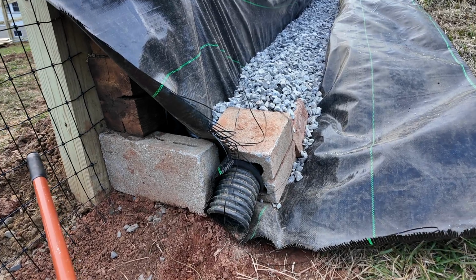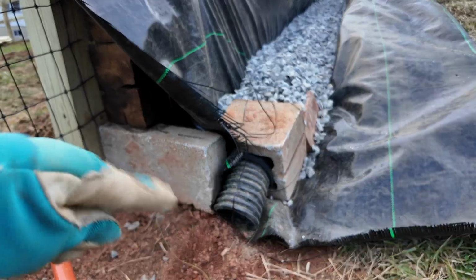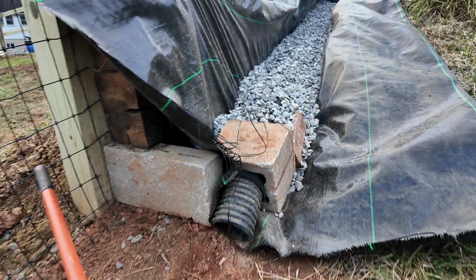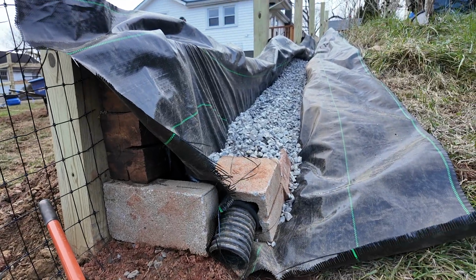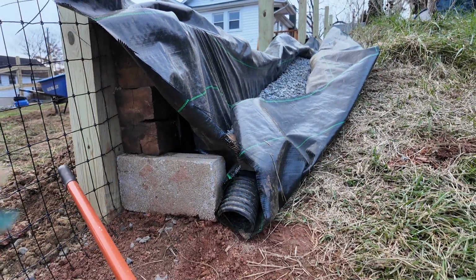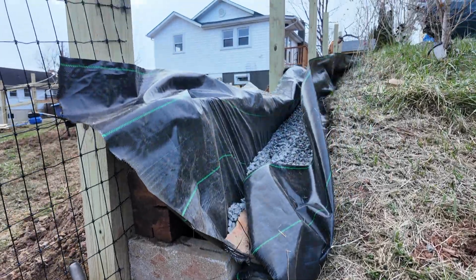So here you can see we have our corrugated pipe. There is rock under that as well as on top of it. And now we have our landscape fabric. We're going to wrap it over top of this for a nice little corrugated pipe rock burrito. And then we'll cover it with dirt, and this dirt will come down so it'll look a lot nicer in a few minutes. We're almost done.